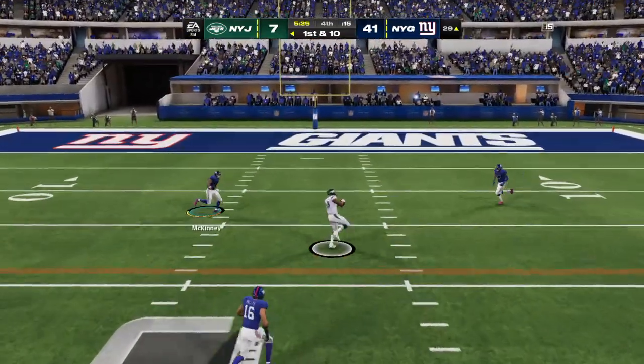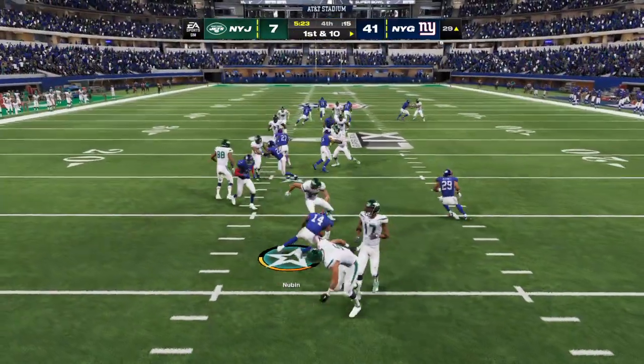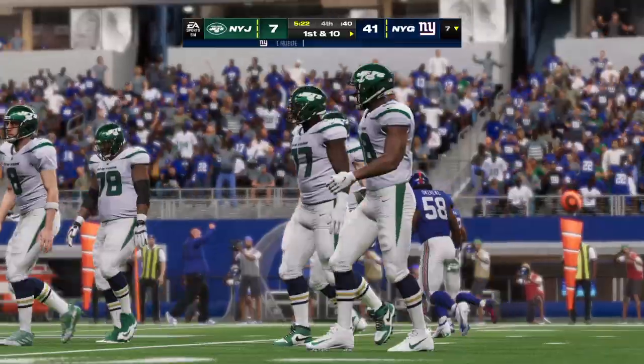Rodgers now on 1st down. And it's out. He put it on the carpet. And the Giants have it. It's picked up. And a big turnover there as his guys will get the football back.